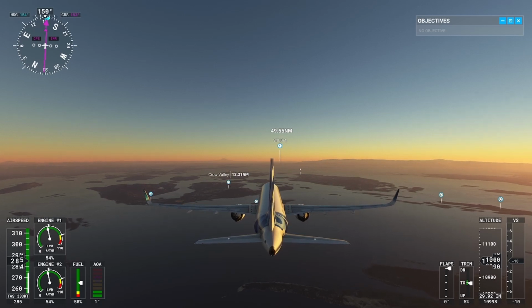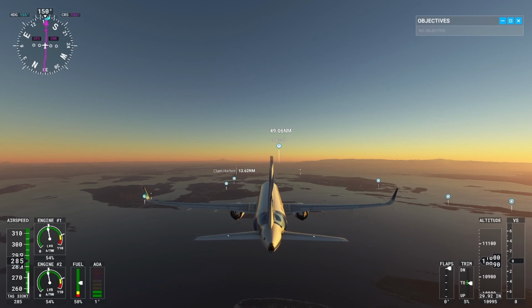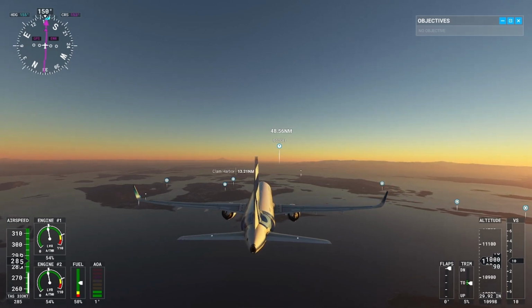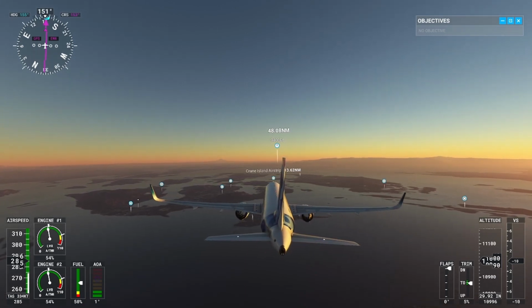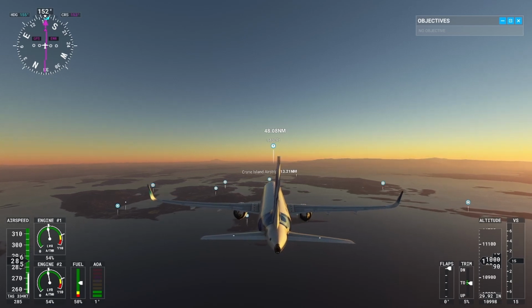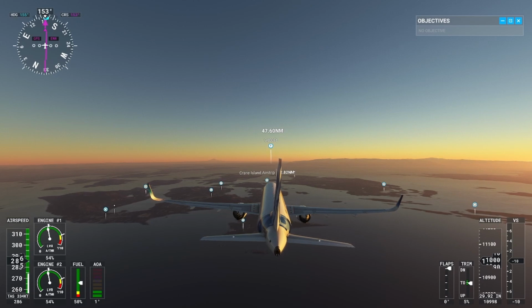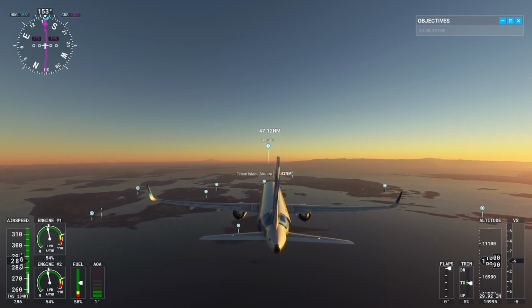Airbus 320, contact Seattle Center on 125.1. Good day. 125.1, Airbus 320. Goodbye. Seattle Center, Airbus Alpha Sierra X-ray 320, 11,000 feet. Airbus Alpha Sierra X-ray 320, Seattle Center altimeter 29.92, radar contact, continue.